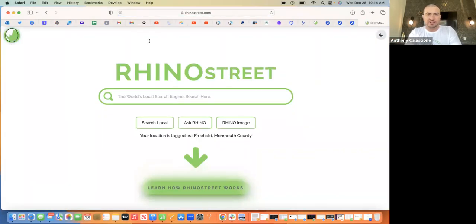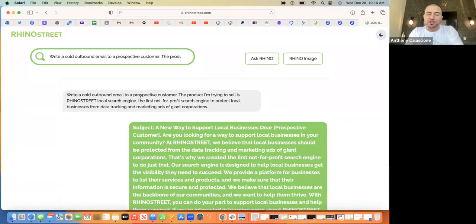And of course, I go to Rhino Street because it's the smartest thing I know. So I'm copying and pasting this. But let me show you what it says. Okay, well, actually, you'll just see it. So you'll see what I wrote because it's going to come out where you'll see more of it. Come on, Rhino. All right, write a cold outbound email to a prospective customer. The product I'm trying to sell is Rhino Street, local search engine, the first not-for-profit search engine to protect local businesses from data tracking and marketing ads of giant corporations. I'm asking Rhino Street to write me an outbound email to a prospective customer that has never heard from me.